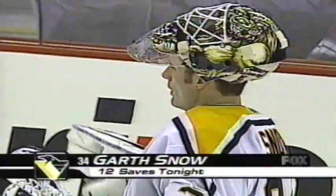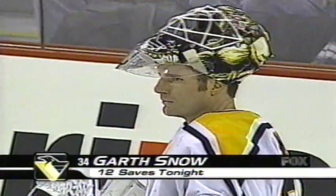2 for 2 on the night. Pittsburgh 1 for 3 on the power play themselves. Something that the Pens defensemen are doing a really good job of is once the shots come, they're grabbing people. They're not worried about the puck. They're boxing out and really not giving the Toronto Maple Leafs any opportunity, any second chances. On that man right there, Garth Snow.